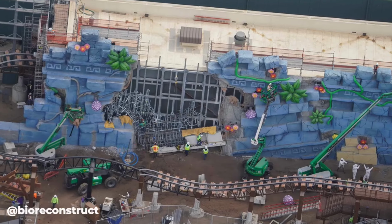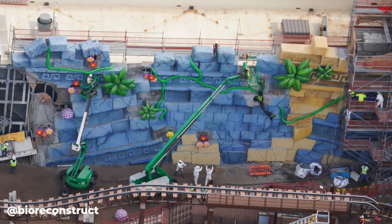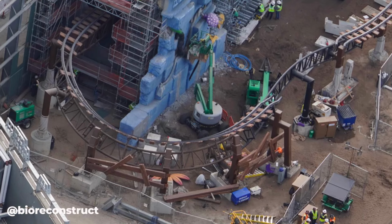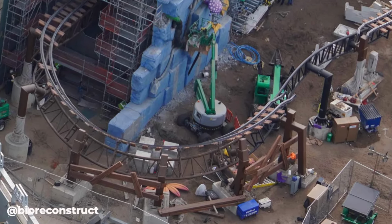Now jumping over into the Donkey Kong Country portion of Super Nintendo World, we can see that the broken wall element is having more exterior detail work being done on it. Now we can see some themed reinforcements that are being added to this turn here on Minecart Madness.